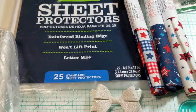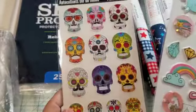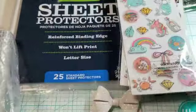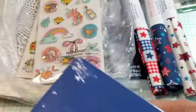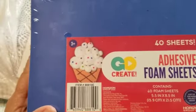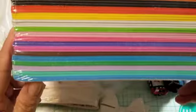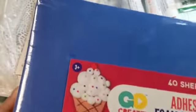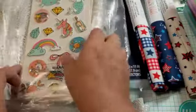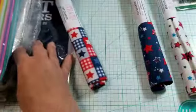Okay, moving along. I picked up these two stickers at Walmart. I also picked up these adhesive foam sheets. You get 40 of those, and these are all the foam sheets. So I wanted to give this a try when I make my checker cards and stuff, whatever projects I decide to make. Okay, I'm gonna have to move this out of the way.